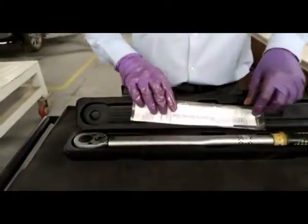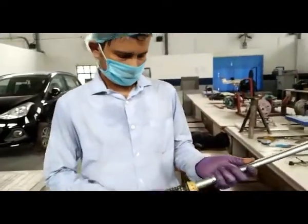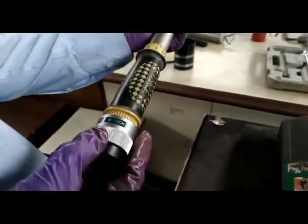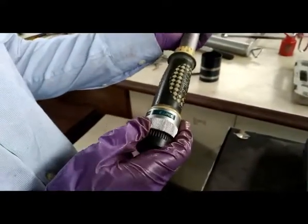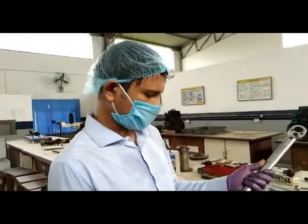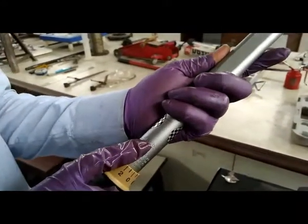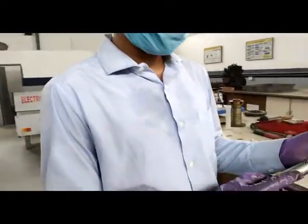I open it. This is a torque wrench made in Japan. I'm showing the process. This knob: this is the locking position, and this is the unlocking position. When you shift here, this is lock, and when you shift here, this is unlock. Here is this marking. It is Newton meter, that is the force unit. Another force unit is foot pound. In India we use Newton meter, and outside India it is foot pound.